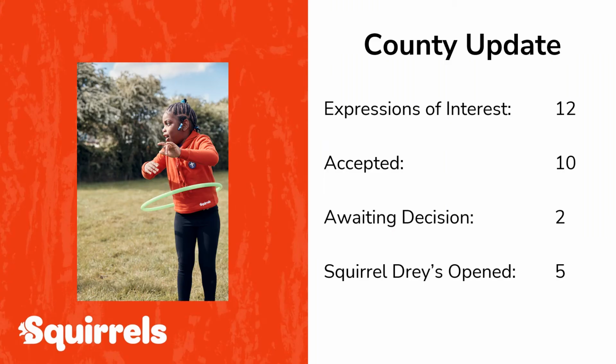And in Merseyside, we have a total of 12 expressions of interest received so far. 10 have been accepted, 2 groups are awaiting a decision from the District Commissioner, and 5 squirrel drays have opened. Out of the 9 counties in the northwest of England, we have the second highest number of drays in the expression of interest process.